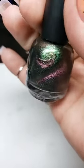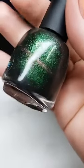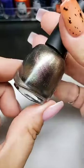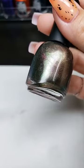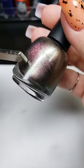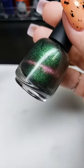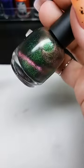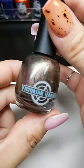And then coming on, look at that green. Oh, that is such a cool color. So shake it up. You've got like a, what kind of color would you say? Like a rose gold, sort of? Probably looks rose gold. And then you pull it through and bam! Green and magenta? That is so cool.